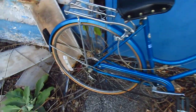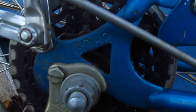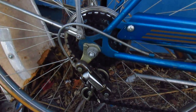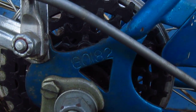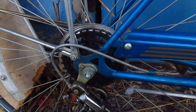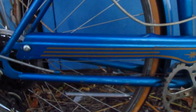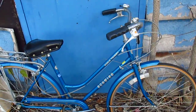Now, there is a number back here that says G0182, which kind of solves the problem. I don't know what that number is. I think it's just a date code on the dropout. Let's pretend that's not there, because there's another number here that says 91. So, how would I decide that this thing's not a 92?